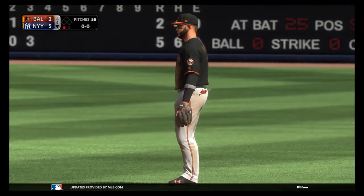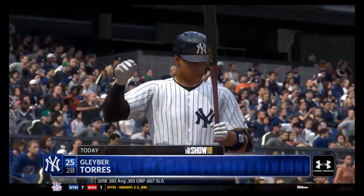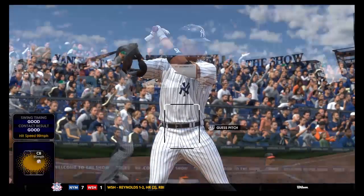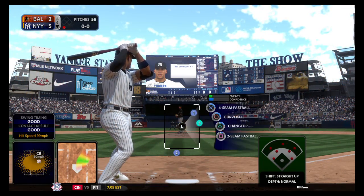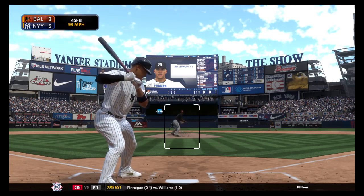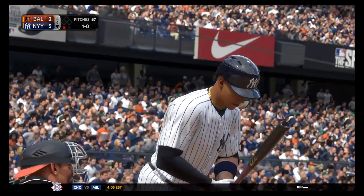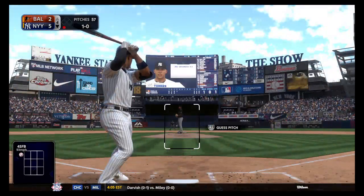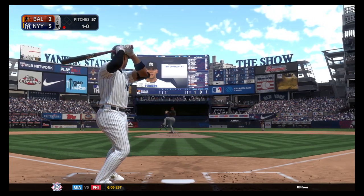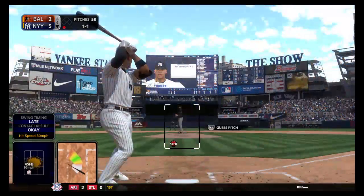Now batting, number 25. Now at the plate, Torres. Here's the first pitch to him. Thought he had the inside corner that time, but it missed for ball 1. The 1-0. Hit on the ground down the first baseline, but a foul ball, 1-1.